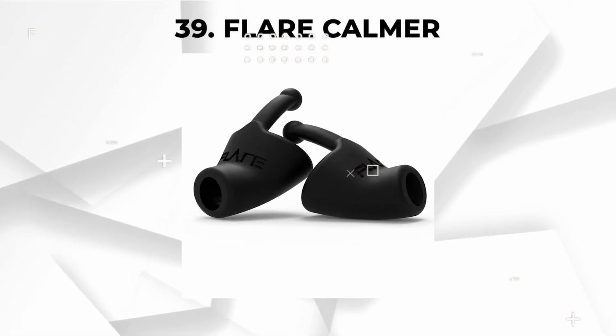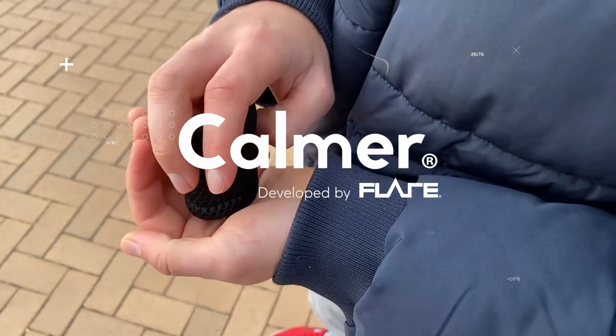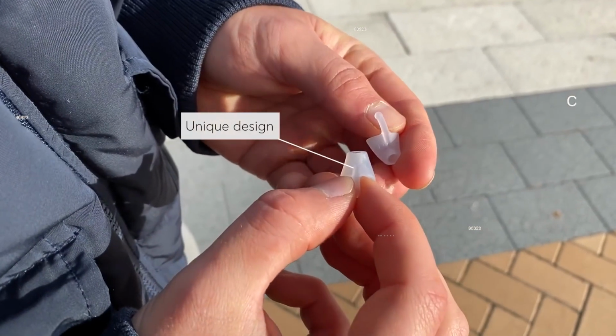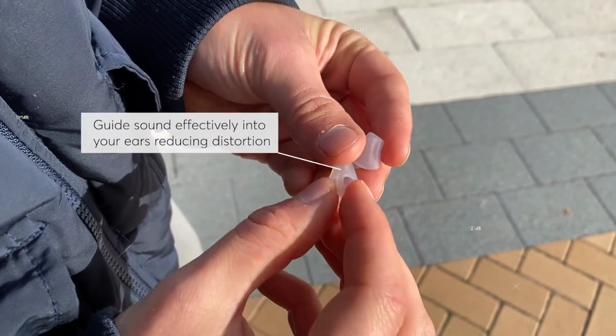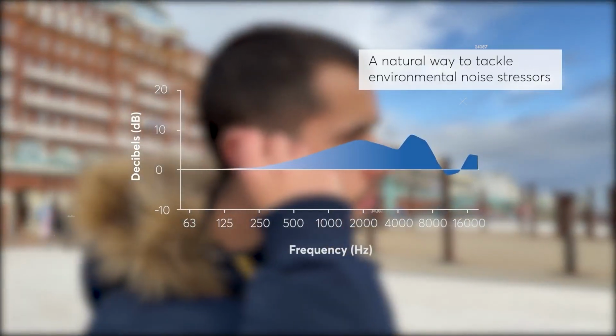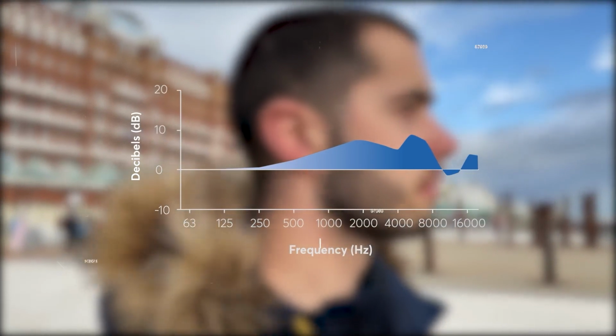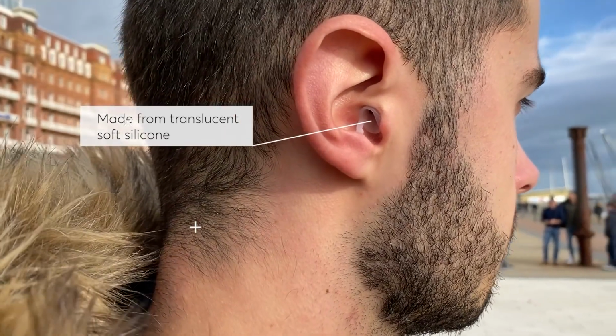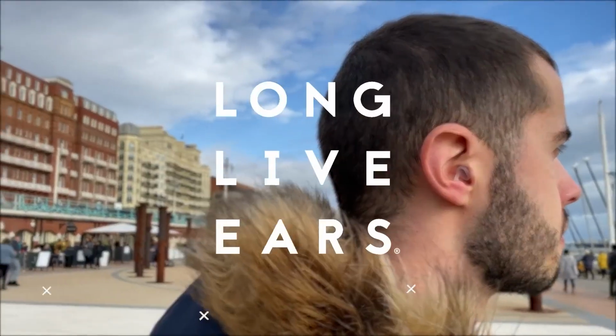Number 39. Flare Calmer. The idea behind the Flare Calmer earplugs is that they change the shape of the eardrum to cut out the particularly annoying distorted frequencies between 2000 and 8000 Hz. This annoying distortion, which sounds like nails running through chalk, may have an impact on our mental and physical well-being. They assert that by doing this, stress levels and ear strain caused by noise are reduced.